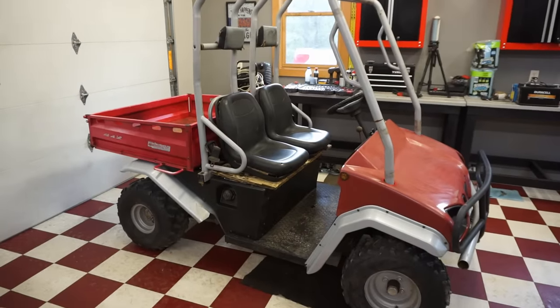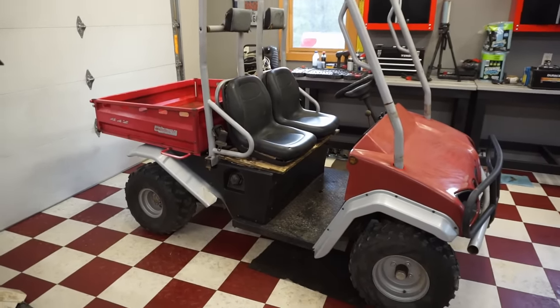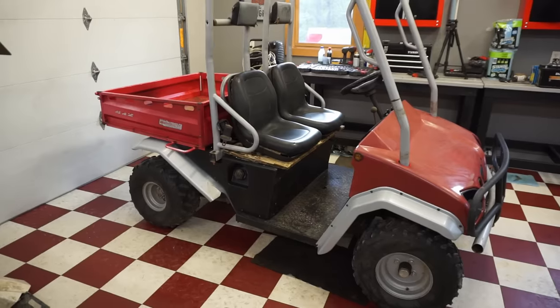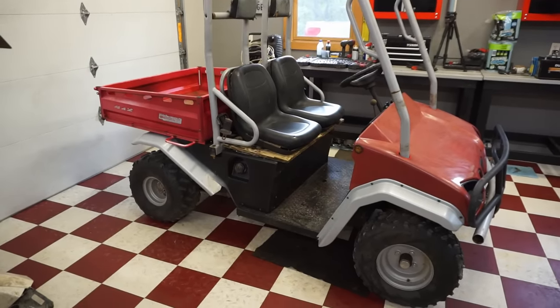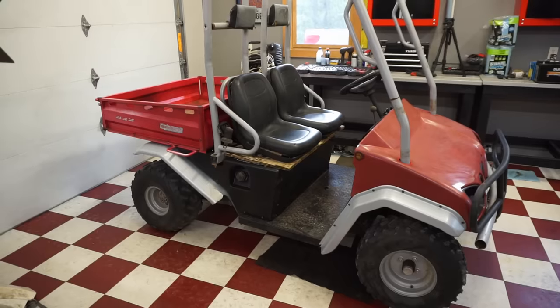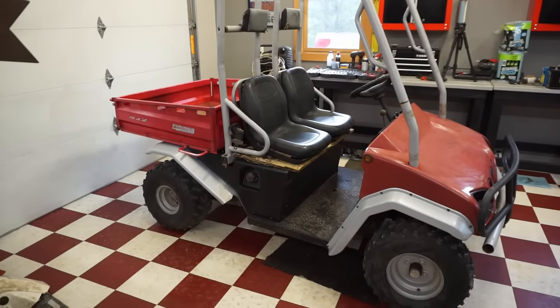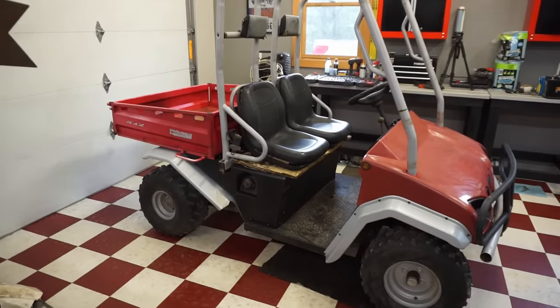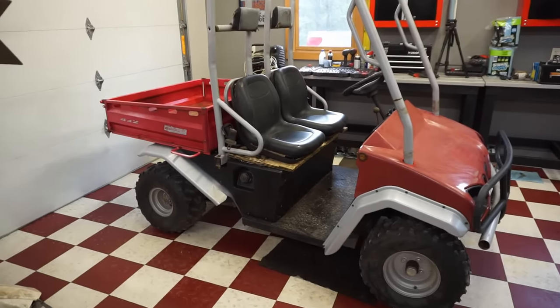Well, we got it running and driving after it sat for probably like 20 years outside and just got rained on, snowed on, and it was crusty. It was so bad. One of the worst machines I've worked on for sure. But we got it up and going. It runs good, not the best, but it runs decent.